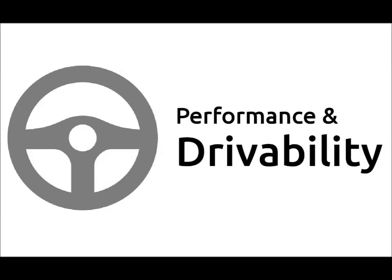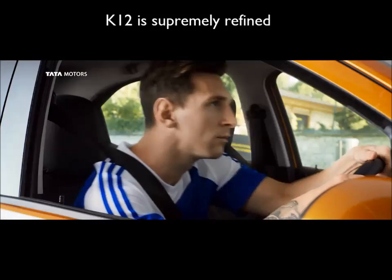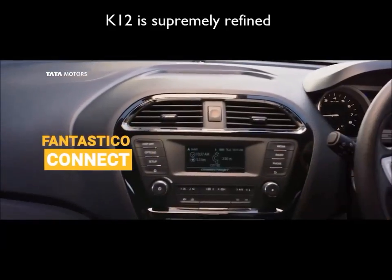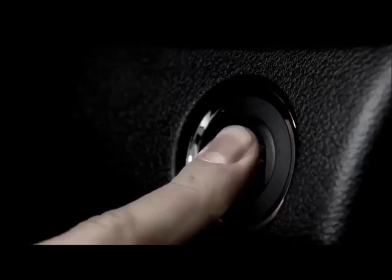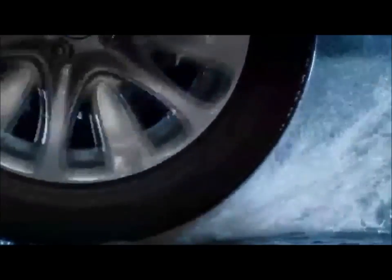Performance and drivability. Tiago's petrol powertrain is no match to Maruti's extraordinary K12 engine. Tiago's three-cylinder layout makes it far less refined and lazy to rev compared to the smooth and eager character of the Baleno's four-cylinder mill. The Baleno is also an incredible 140 kg lighter than the Tiago, giving it much better performance than the Tiago, especially at high speeds.